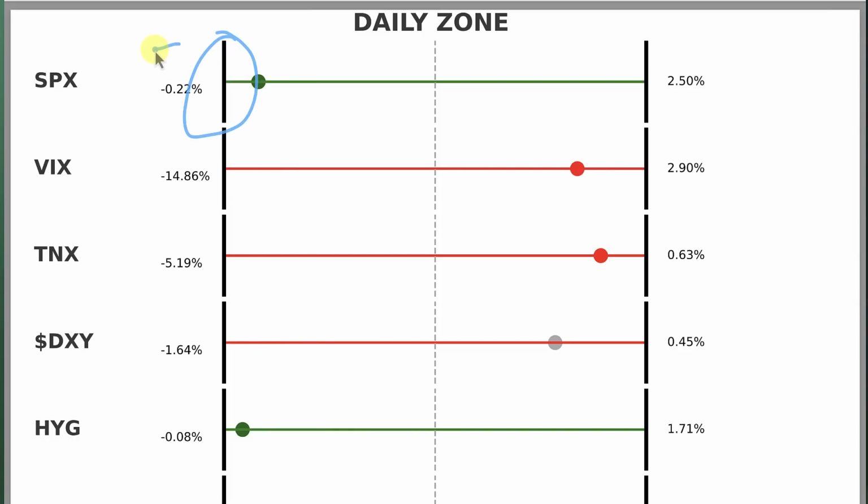The lower end has been flattening out, and that's important to note. It hasn't been falling. It's more flat than anything. So, we have minus 0.22% to the downside, potential 2.5% to the upside. Now, the market report's going to be coming out. Like I said, it's binary. Maybe we blast right down to the downside.